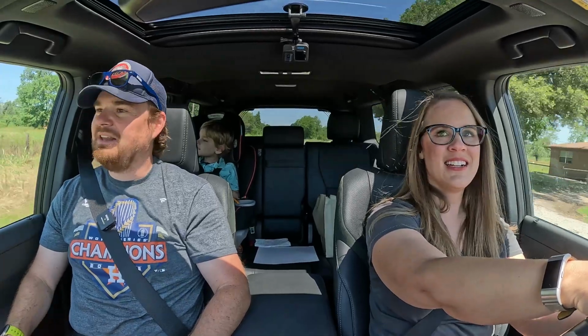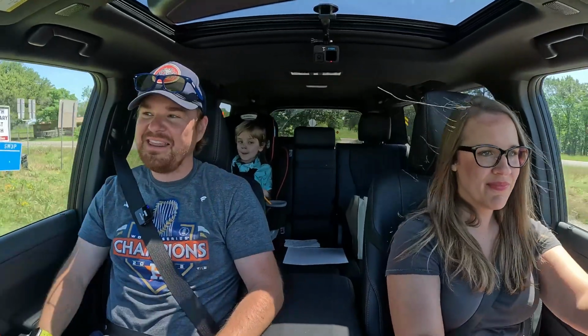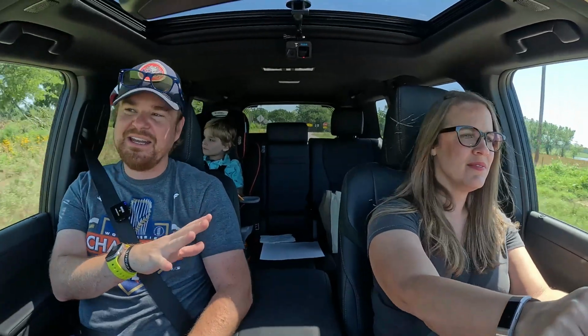Yes. Like that Sequoia we had last, which shares a platform with this. It's one of the 7 vehicles that is on this shared platform. But yes, more bumpy roads coming. Any other thoughts on the outside? I know I kind of cut you off asking about FJ. No, I like it.